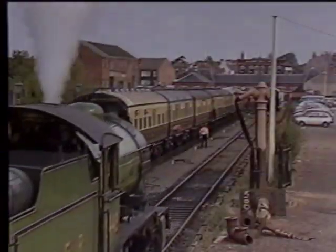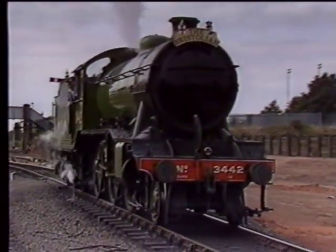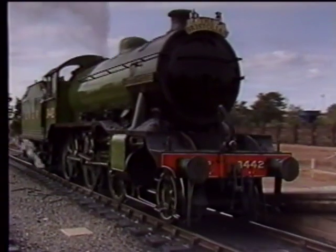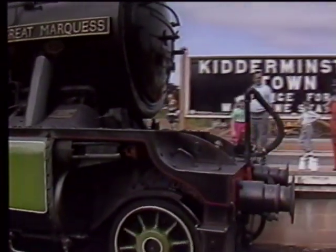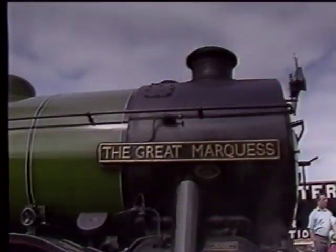The Great Marquess was built in July 1938 and spent its life with British Rail, working the West Highland Line from Glasgow to Fort William and mainline before being withdrawn from service December 30th, 1961. 2 years later, the locomotive was bought from British Rail by Severn Valley Railway's president, Lord Lindsay, and sent to Cowlairs Works in Glasgow for repair and restoration.